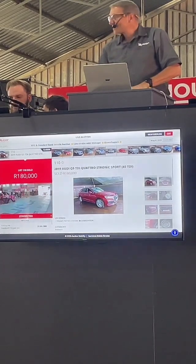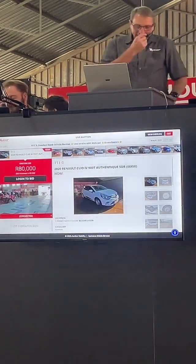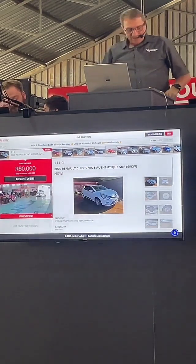That Renault was coming at a rate of knots. Right, let's get the Renault. That Q5 just sold for 180.